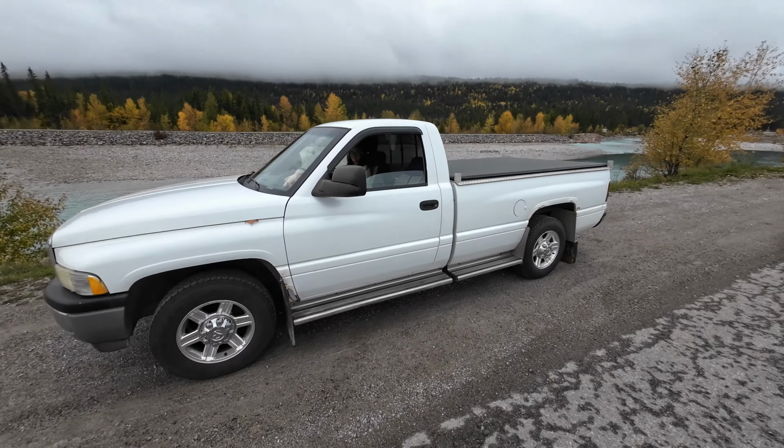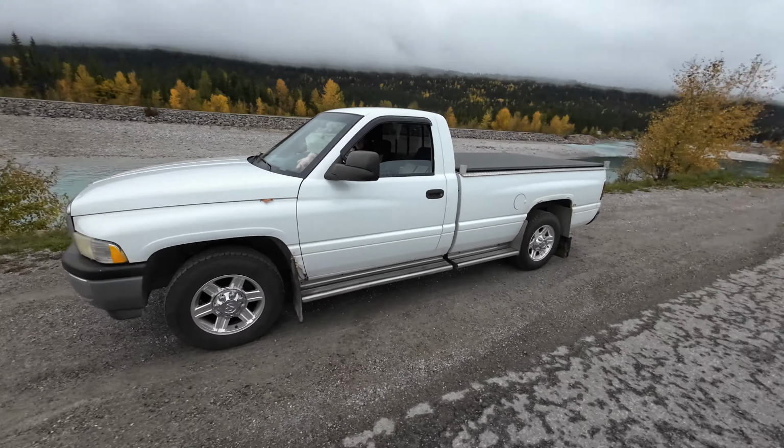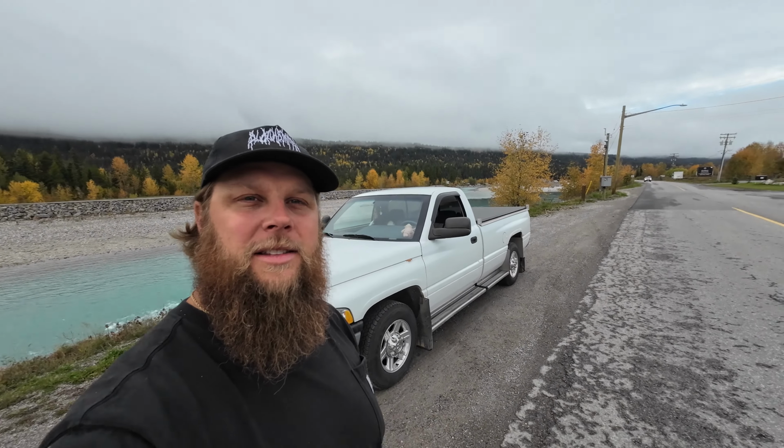It's the Highway Warrior. Me and Alyssa basically traveled all over BC in this thing before we moved to BC. We actually lived in a fifth wheel camper and used this truck to tow the camper all over BC, and lived in there for like 6 or 7 months.